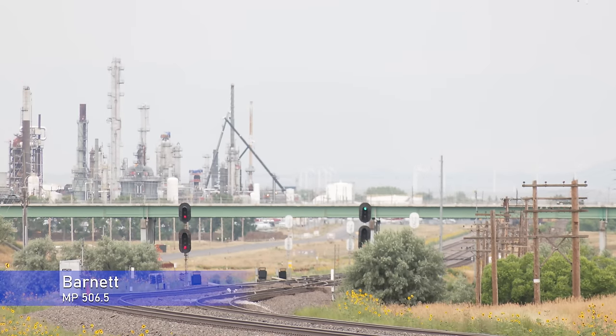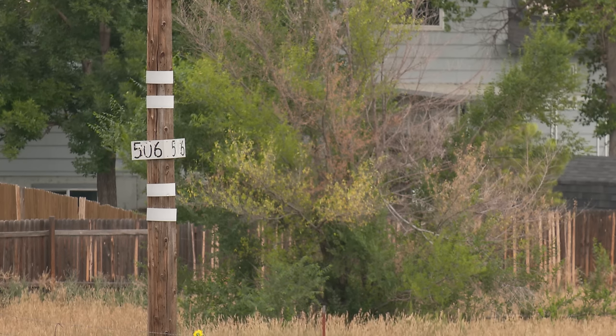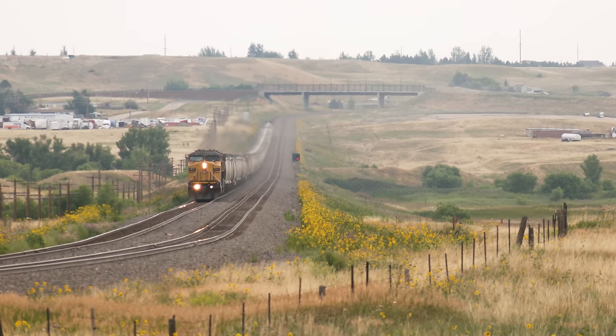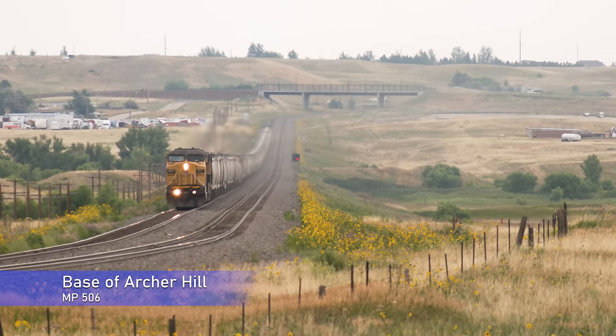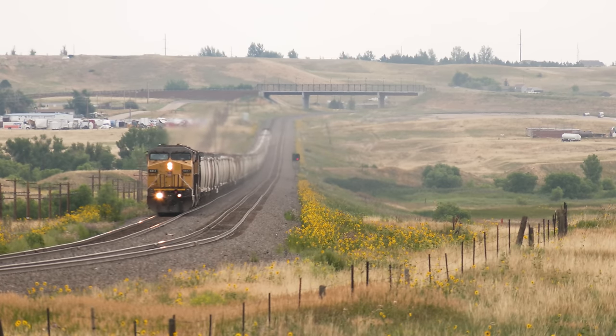The Sidney Subdivision follows Camp Stool Road east out of Cheyenne and past a refinery located at the base of Archer Hill. Milepost 506 is still attached to an old telegraph pole, an increasingly rare sight along a mainline railroad. UP 6813 West leads a grain train through the sag at the base of the hill and into Cheyenne for a crew change.